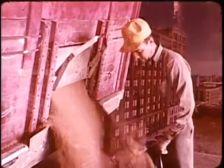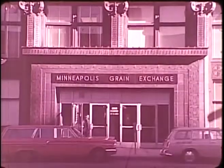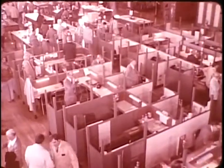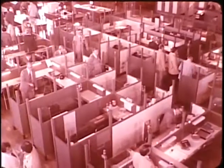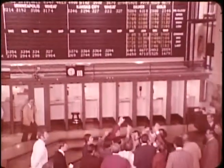To arrive at a fair price, buyers and sellers of grain use the services of the Minneapolis Grain Exchange. Although similar exchanges exist in other cities, this is the only one that handles North Dakota wheat. The process has been computerized in recent years, making the job easier. There are two sides to the exchange, the cash market and the futures market.